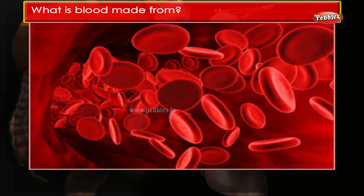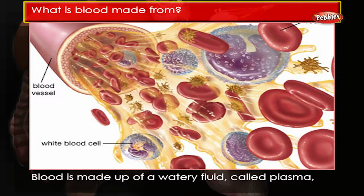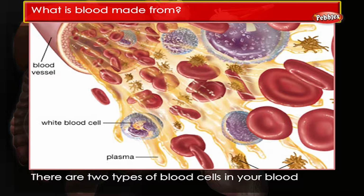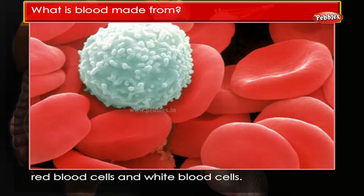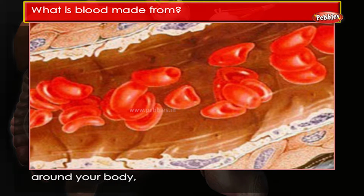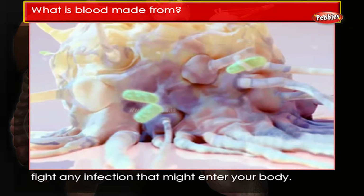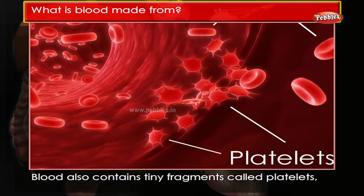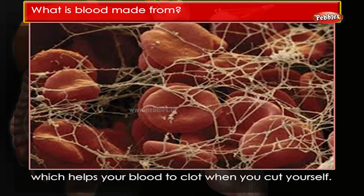What is blood made from? Blood is made up of a watery fluid called plasma and billions of tiny blood cells. There are two types of blood cells in your blood: red blood cells and white blood cells. Red blood cells are needed for carrying oxygen around your body, while white blood cells fight any infection that might enter your body. Blood also contains tiny fragments called platelets, which help your blood to clot when you cut yourself.